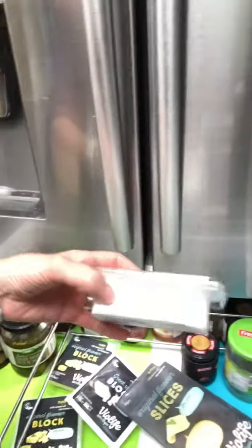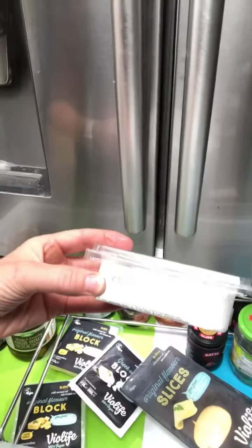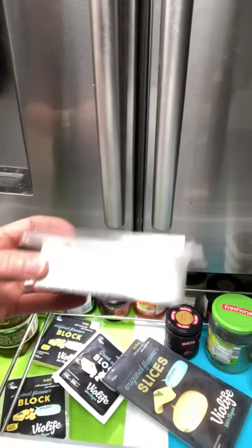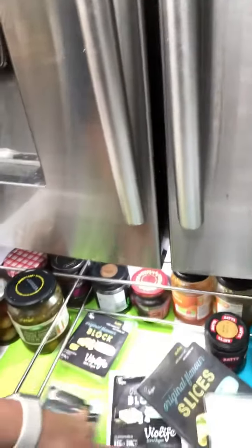And then the cream-type cheese we also have here at the moment, also Violife. I don't work for them or anything, but just so you know, that's the one we use. It's 100% vegan. It's a really creamy one, great on bagels as you would traditionally use it, or in sandwiches, and on pizza it's quite nice too. So those are the ones that we use anyway.